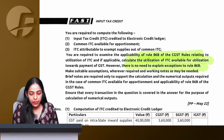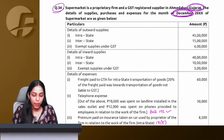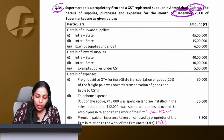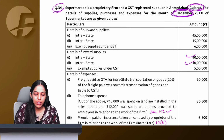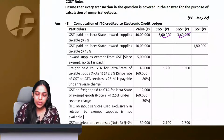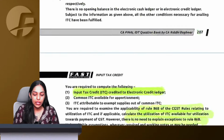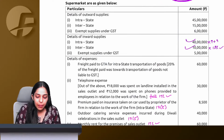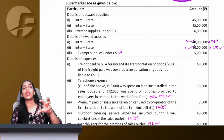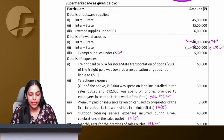Chalo. So first of all, we'll see the ITC which will go to the electronic credit ledger. We have 40 lakh purchases and 10 lakh purchases. This is intra, this is inter. For intra, I will take 9 plus 9%. For inter, I will take 18% credit. So 40 lakh into 9 plus 9 and 10 lakh into 18%. This ITC I will avail. Whatever is my exempt supply, I will ignore, because whatever is attributable to exempt supply, no ITC is available, because no tax is payable there.